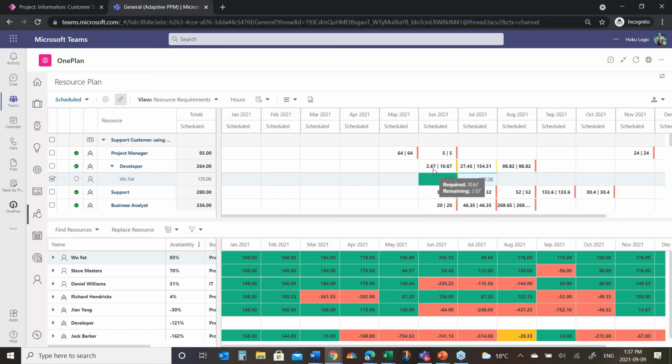I just wanted to demo this. There's still an outstanding requirement to complete. There's still another, call it 3 hours that need to be completed by a developer, but Woo was only available for 8 because I, as the resource manager, made that decision. So I want to give them maybe 30 hours here, and you can see there's still a lot left to fill, but I'm starting that fulfillment.